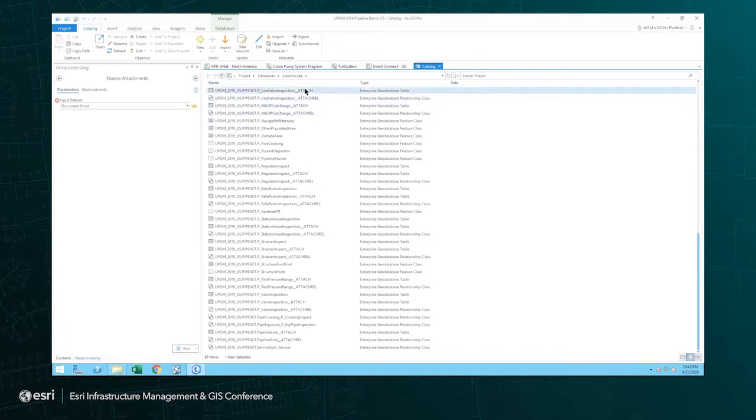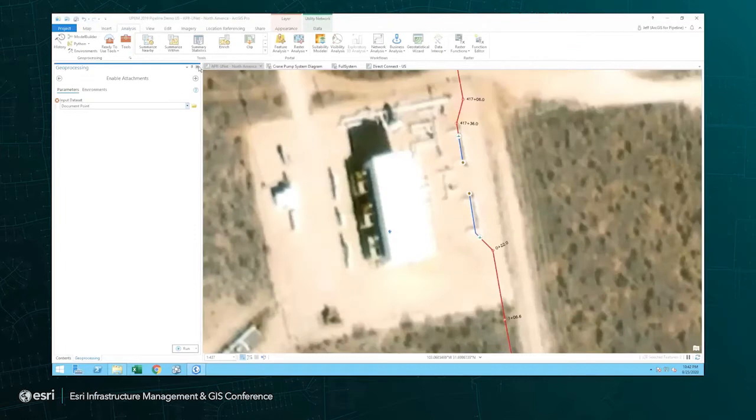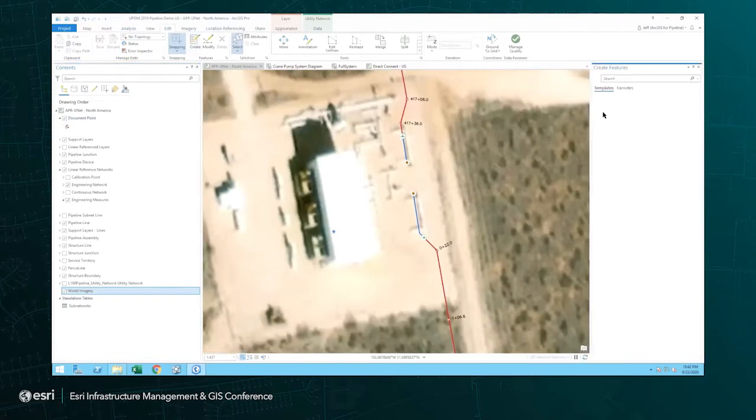So you can see in my enterprise geodatabase, I've got attachments for my line valve inspections, my regulatory inspections, my station points. So you could basically enable any of the objects in the Enterprise Geodatabase to have document attachments. So what I'm going to do now is just go edit. I'm going to create a document attachment point.